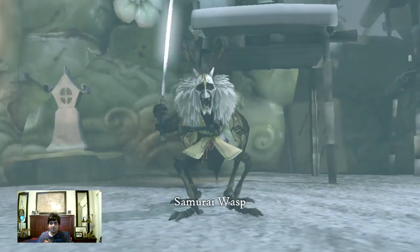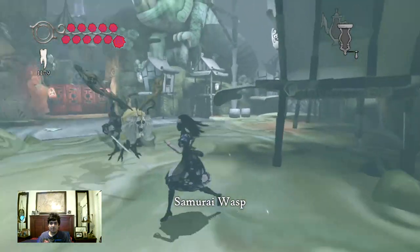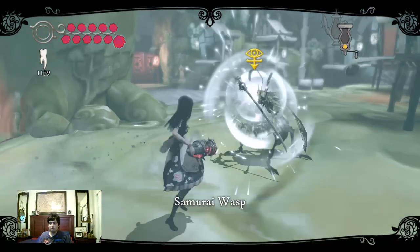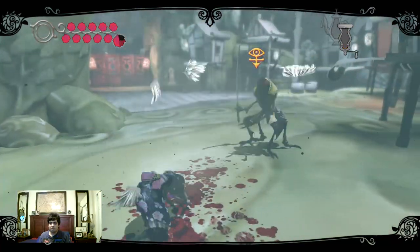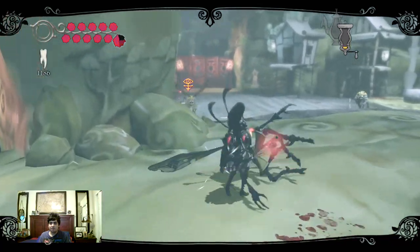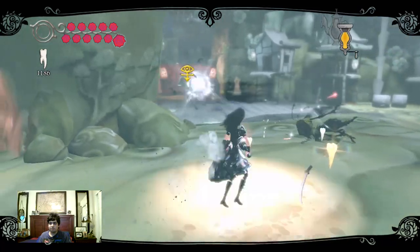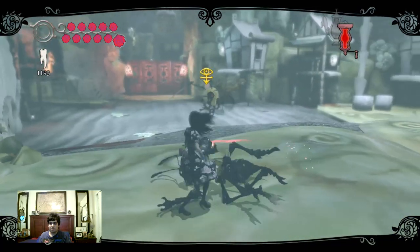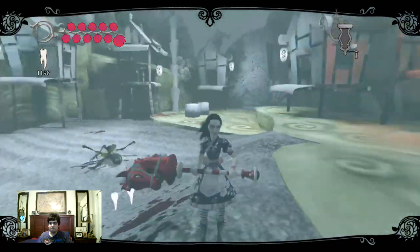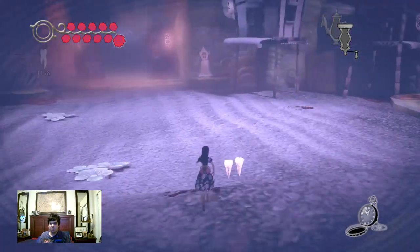What is that new enemy called, a samurai wasp? Okay, these guys are gonna be a pain in the butt. These guys, they will power your sword. The only way to do it is to counterattack. Destroy the Anya mask. I hate those guys with a passion. They can be very annoying. These wasps. I hate wasps.